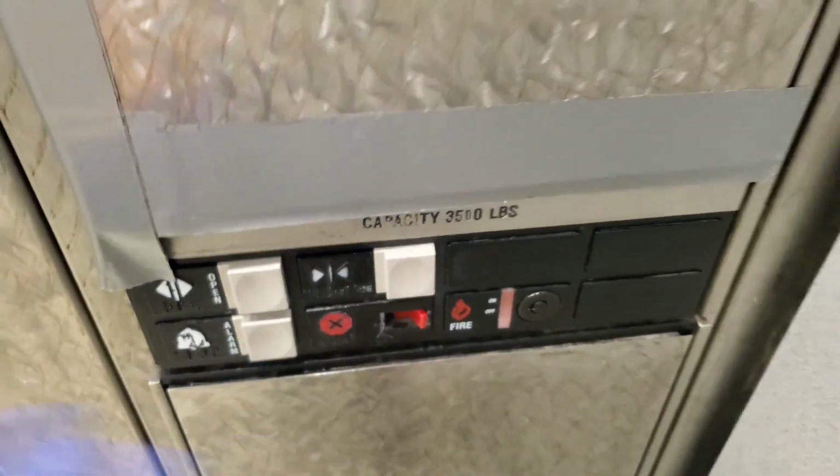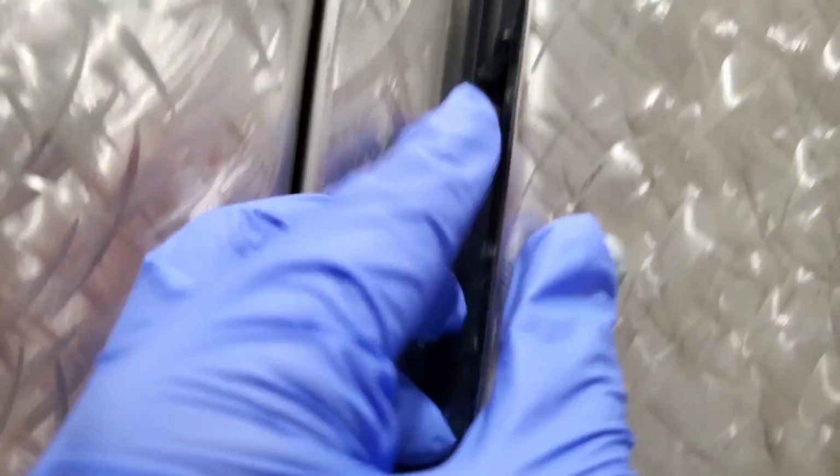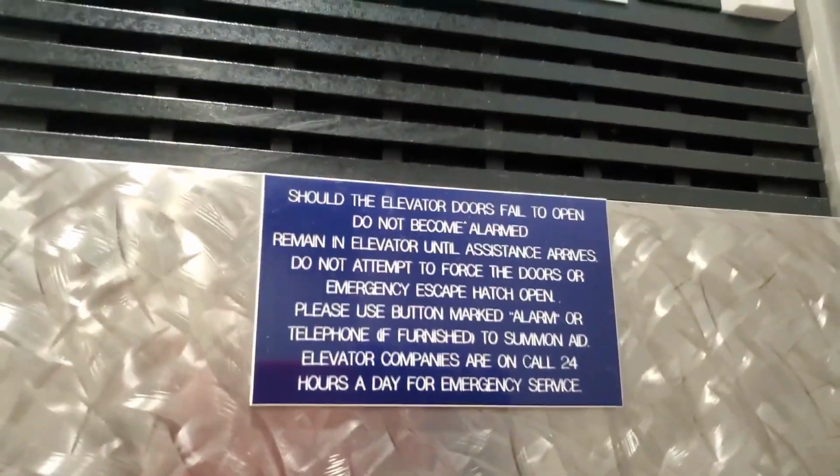Every time these elevators are busy, to be honest. Let me show you a secret on this elevator. I won't even get to open it. Oh my god, I'm moving a hole. I don't think you could remove this.